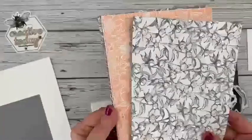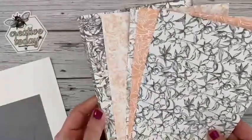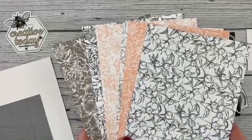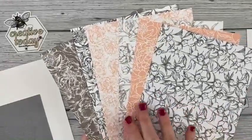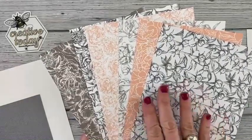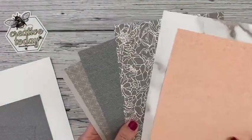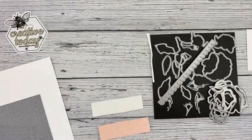Also, the designer paper is going to be retiring. Okay, everybody came back. Good, thank you. So this is the designer paper, and you know it's always more beautiful in person, but I love the colors. It's that soft smoky gray and some basic gray, and then the petal pink, and then this is the other side. There's some really cool patterns, like a marble background and then just some little geometrics. Really, really fun.